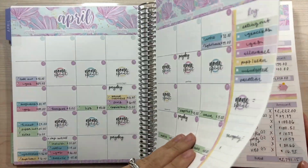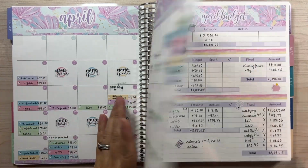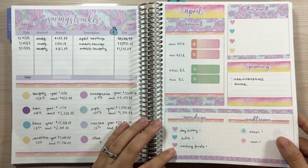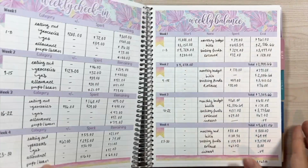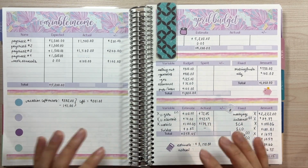I am really excited to wrap this up, though I was so in love with this print for this month, so I am going to miss looking at it. But let's go ahead and just get right into it. I thought car insurance came out this month, but it doesn't. It comes out next month, so I will have to write that for next month. But let's just go to our budget here. We are going to be wrapping up for this month.